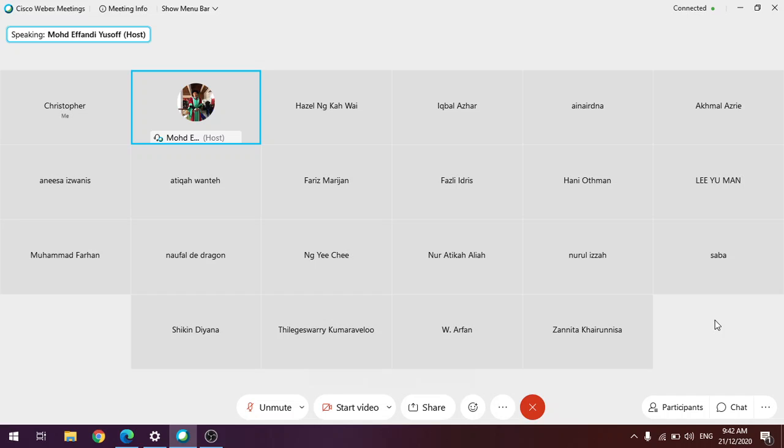Or if there's no email, that's also okay. Just send it in the WhatsApp group also. But I want it to be one email, rather than sent to me separately. Six is not that many. But if 22 students send 22 emails, oh dear. So that one you discuss among yourselves.